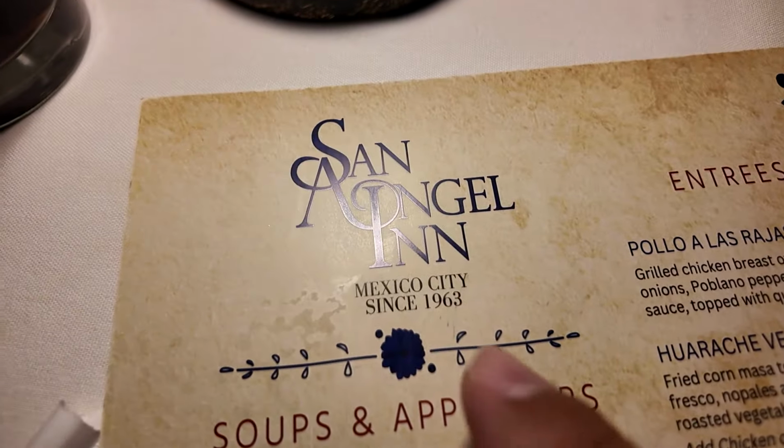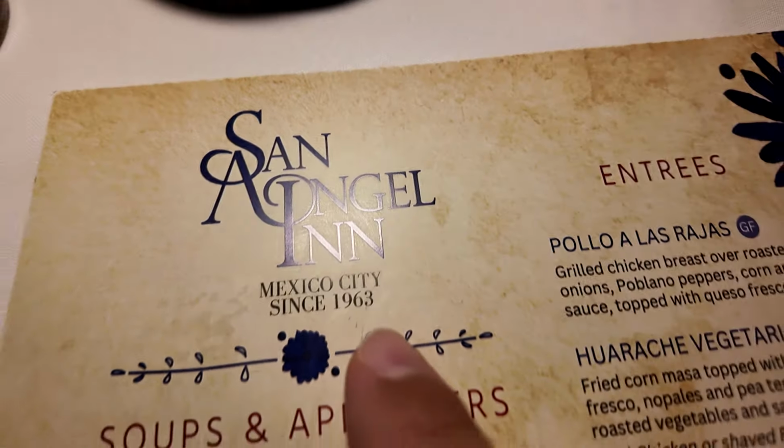Another thing I do want to point out, it does say Mexico City since 1963. Gosh. So apparently this restaurant has a lot of history to it, and apparently it was somewhere, it was in Mexico before EPCOT.